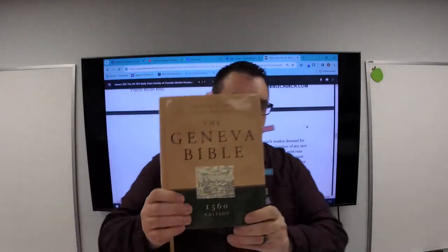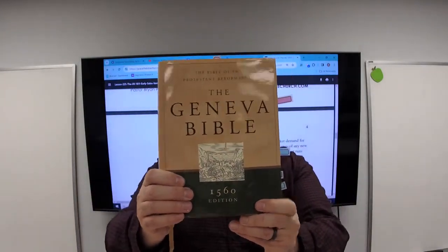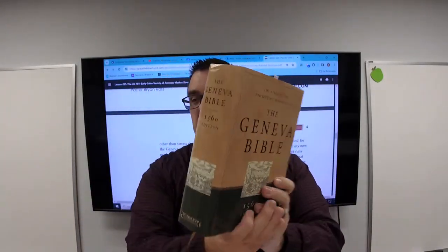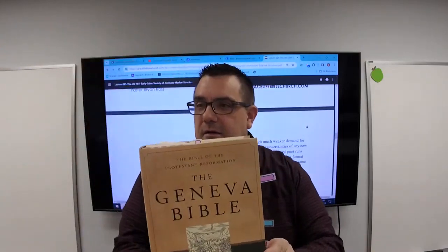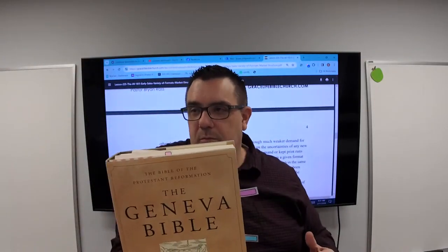Quarto. Here's a Geneva Quarto. This is a facsimile reprint of a 1560 Geneva. You could see where somebody could buy that for personal use at home, but the folio is going to be massive compared to this in size, and therefore more money.